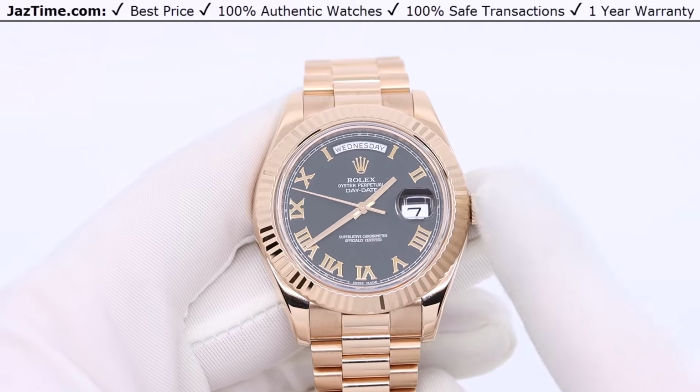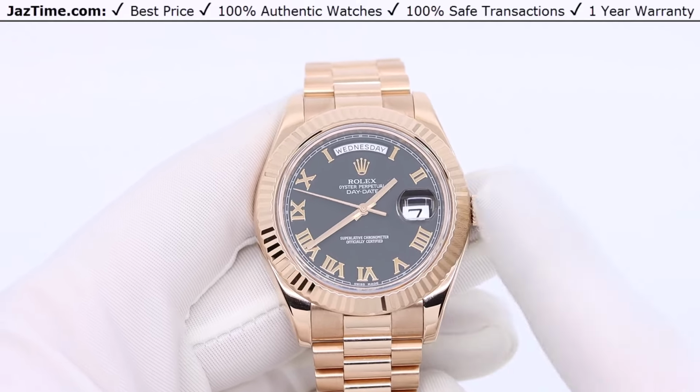Okay? Now, I told you I was going to talk to you a little bit about the history. The Day-Date, as the name implies, has both the day, Monday through Friday, and the date, 1 through 31, at the 3 o'clock position. It is also known as the President watch because of the President bracelet, and also because it was worn by many presidents. It's been out for a very long time, I want to say something like 50 years or so. And it's one of the more complicated watches that Rolex makes. Not the most complicated, but one of the more complicated.